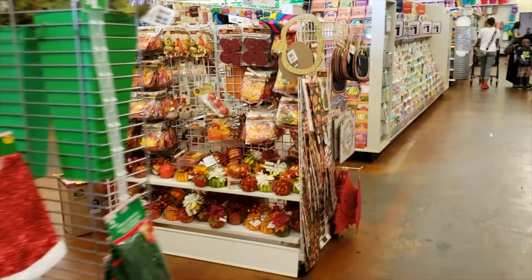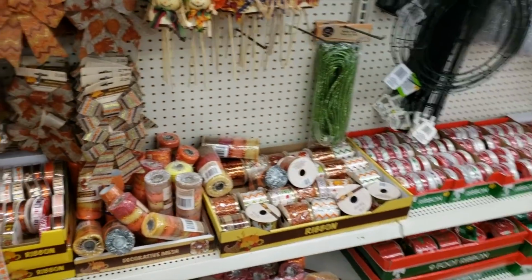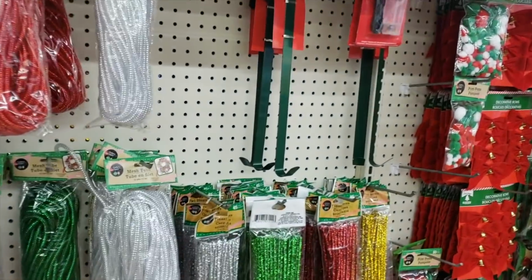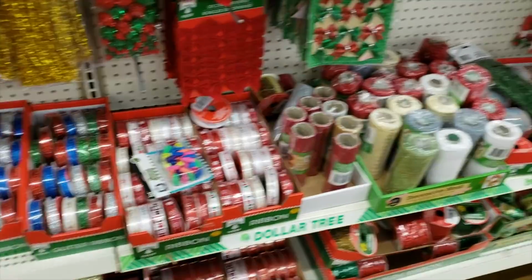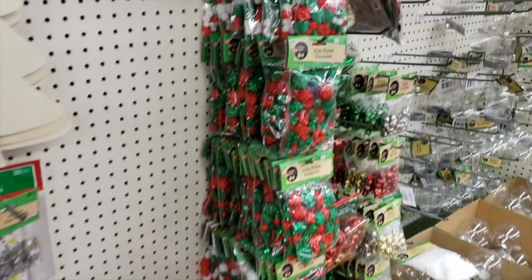So then they have this area, this aisle here, and then this aisle here. And then everything else is like Christmas, which is weird, and then fall. I'm like, seriously, why is this Christmas stuff out here? I don't understand. I've never seen Christmas stuff this early in my life. I just think it's kind of rude to do this to Halloween and Thanksgiving. Like, this is just disrespectful. I'm joking, but I'm kind of being serious.